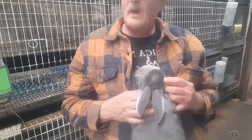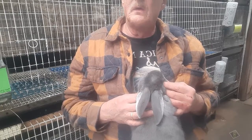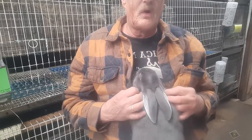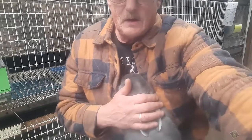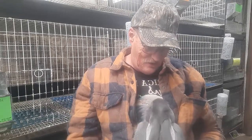And then the other one would be out of Mocha. You can see the lavender quite strong in him when the light's shining. So he'd be a lavender otter Rex. Good boy, you are. So I'll be right back.